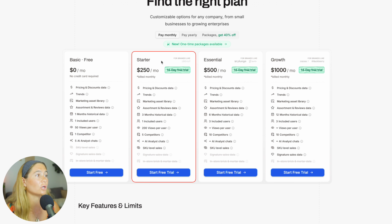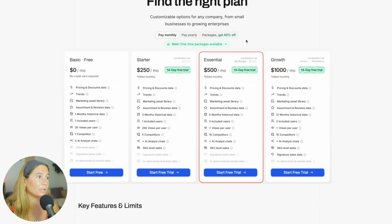Next, we've got the starter plan, and this is $250 per month. With this, you get everything in the free plan. You get 200 views per user, 5 competitors, and unlimited AI analyst chats, as well as SKU level sales. Then is the essential, which is $500 a month. And with this, you get everything in the starter, but you get unlimited views per user. You also get 3 included users and 6 months of historical data, as well as 10 competitors. Again, you get the unlimited AI analyst chats as well.